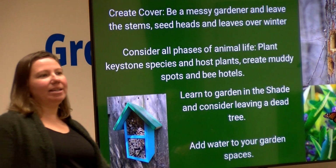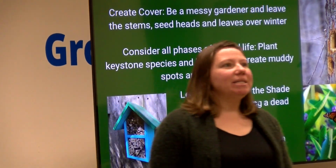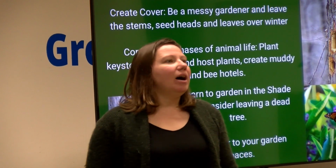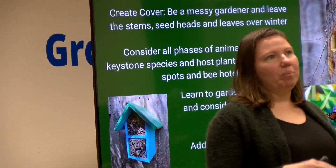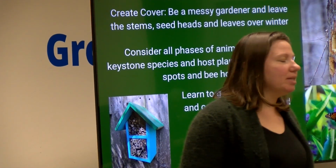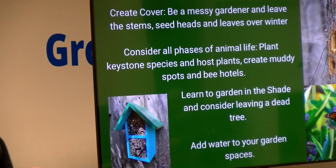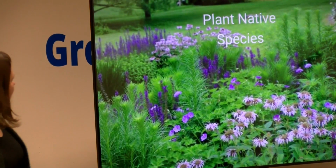It can be as simple as a dish. Bees and butterflies need something very, very shallow to drink out of. You can put stones into a bird bath to make it more accessible to some of our smaller critters as well. It does not have to be a big pond.